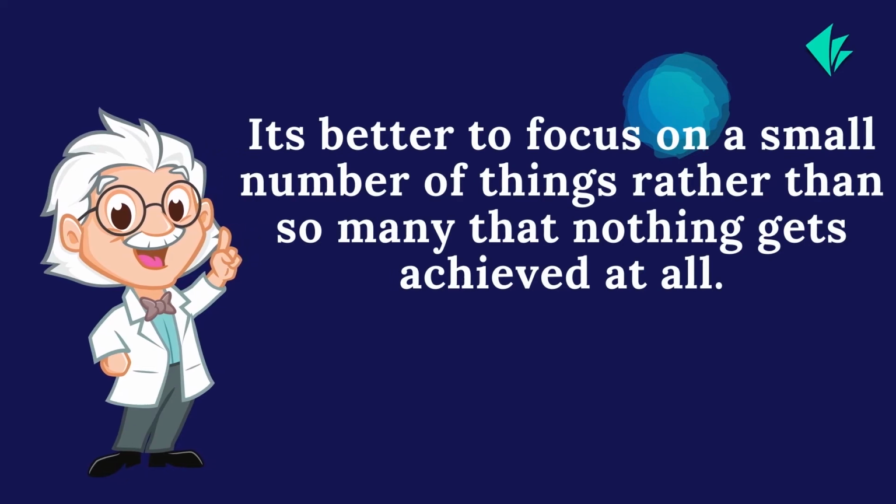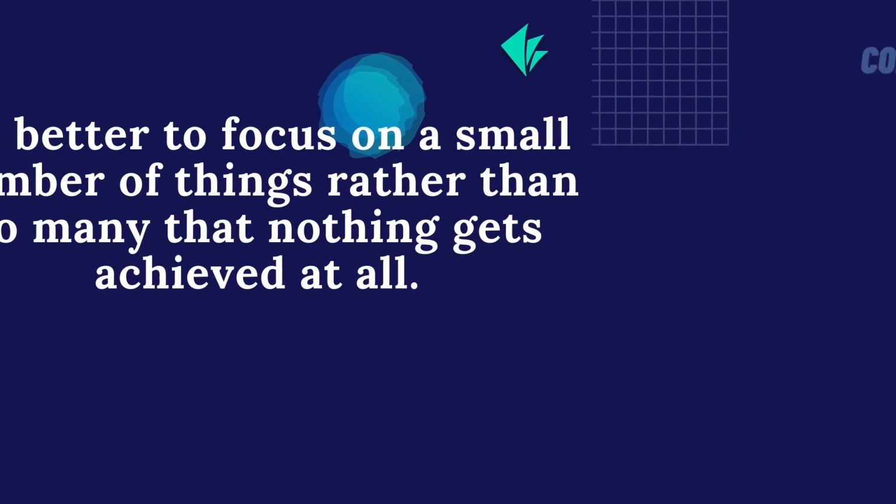It is better to focus on a small number of things that influence change than on so many that nothing is accomplished at all. It has been said that if your strategy has 3 objectives, you will succeed in all 3. If it has 4 to 10 objectives, you will succeed in only 2. If it contains more than 10 objectives, well, be prepared because you will succeed in none.